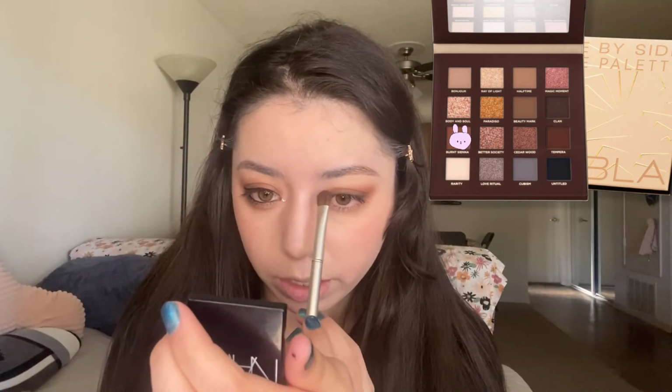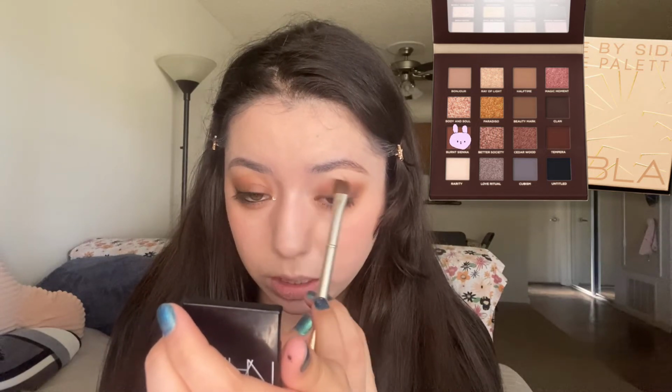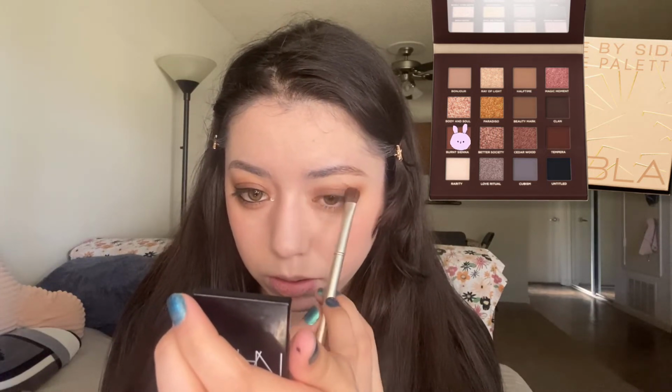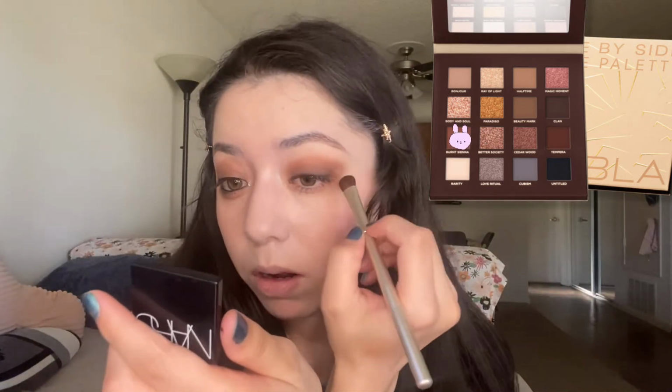One thing you want to keep track of is how this color, Burnt Sienna, is shaping the eye. So you want to maintain a clean, sharp look. So you want it to go like this. So just keep that in mind when you're blending this out.